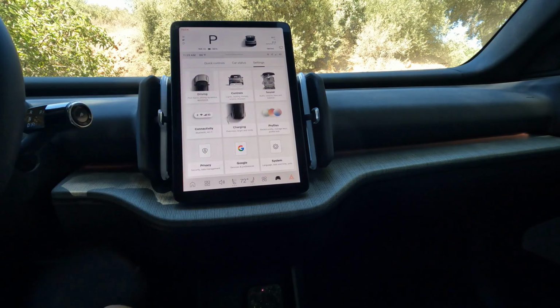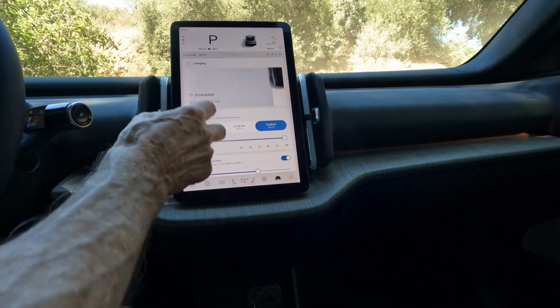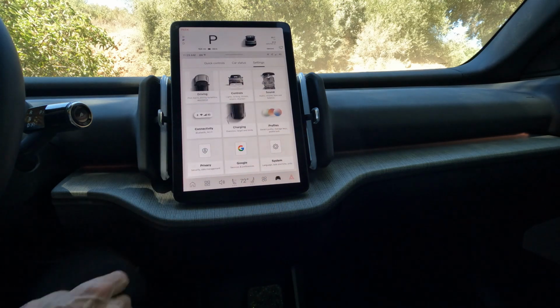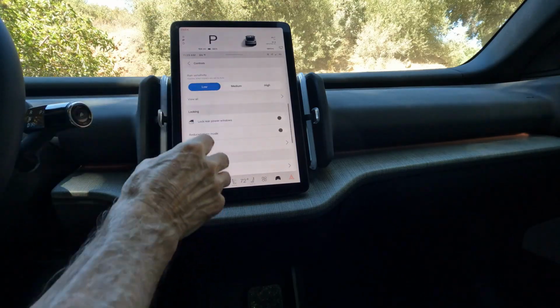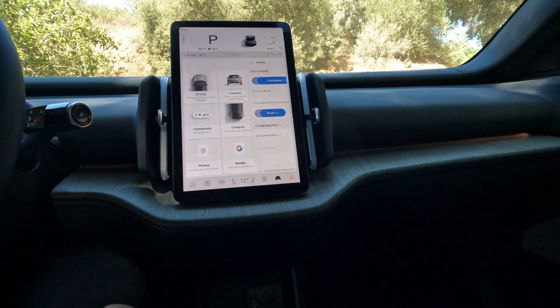Under settings, you get a whole bunch of stuff, so you can see your charging limits. This one's going to be obviously to 100. You've got system, language, date, time, units, etc. This is the one controls where you can do your display, adjust side mirrors, all that stuff I showed you before. Hit the back button, but this is the one here.